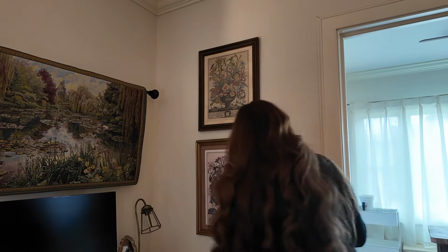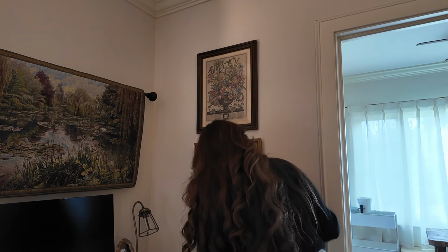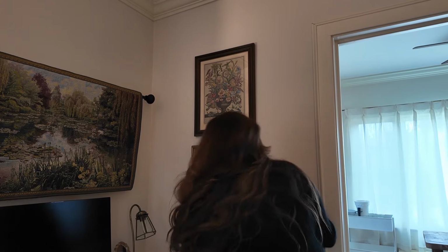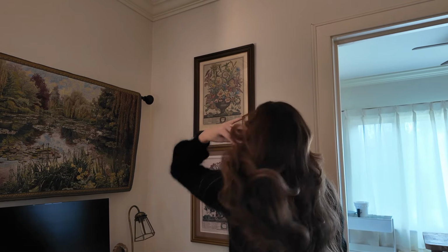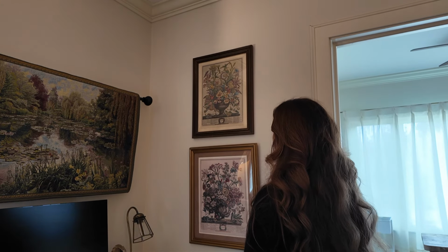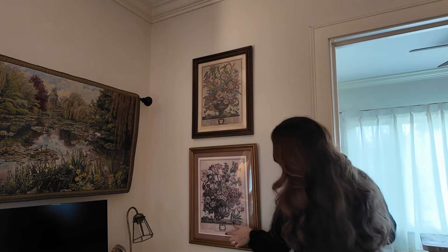For the life of me, I cannot remember the name of this artist. I want to say it starts with an R. Oh, that's gonna bother me. But both of these were thrifted. This was Facebook Marketplace, and then this was at an antique shop. September for my husband, October for me.